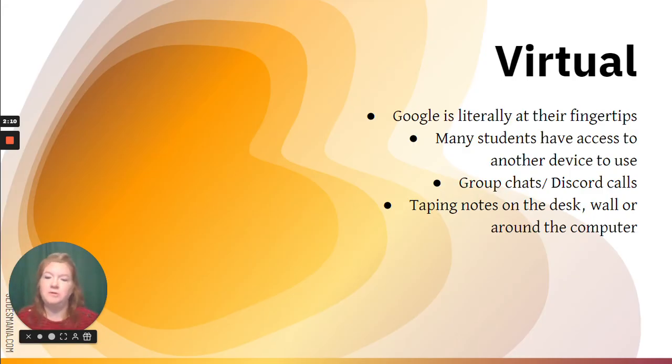In the virtual world, some things do change. Google is literally at their fingertips all the time. Many students have access to another device to use. So I can have my computer screen here and I can have my phone sitting up here next to it. Students can use group chats, Discord calls, taping notes on their desk, the wall around their computer. Okay, in the virtual world, there is literally just so much available to them. And every time I have seen teachers try to squash that, students get even more creative.